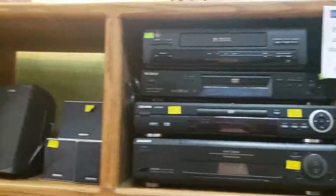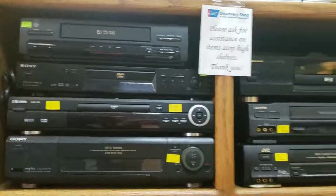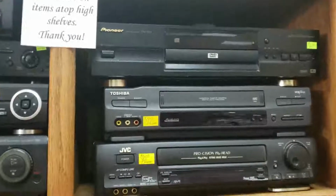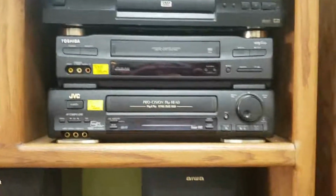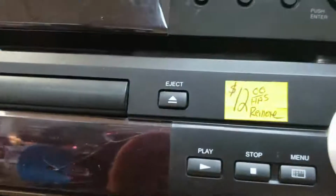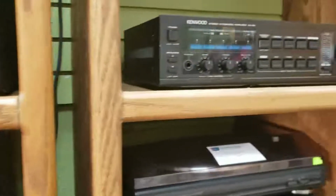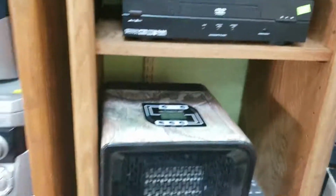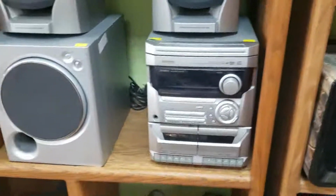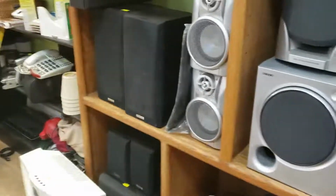And then I walked over to the electronics, and I know a lot of resellers buy electronics. So I just thought, I'll show you what electronics they have here. I know they look for the dual electronic ones with the cassette and the DVD player. I don't think any of these were. Maybe one of them was. It's a stereo, speakers.